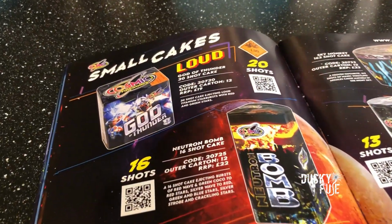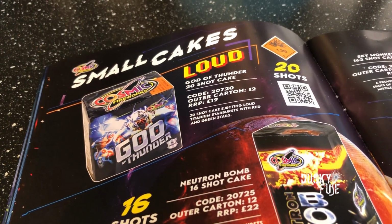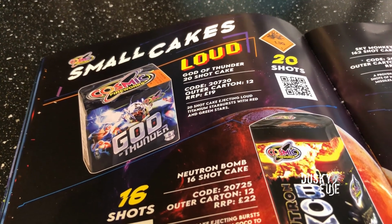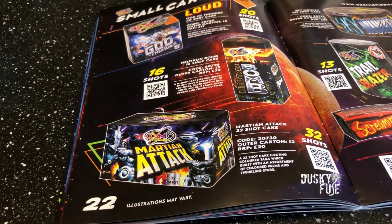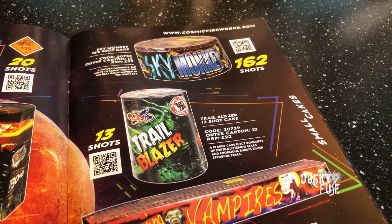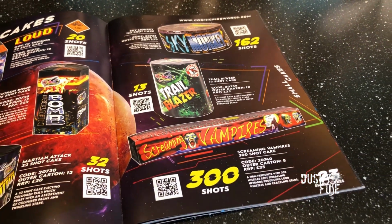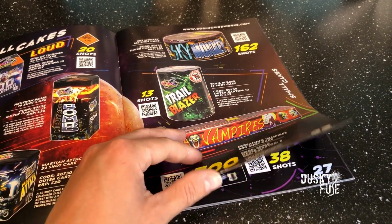Out of the smaller cakes, God of Thunder is my pick of the bunch, and it's a loud firework giving unique titanium salute cores. For its size it's surprisingly loud and punches well above its weight. These other fireworks all rise in price by just a few pounds and therefore will still offer excellent value for money.